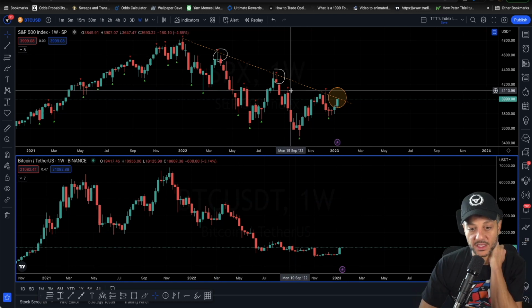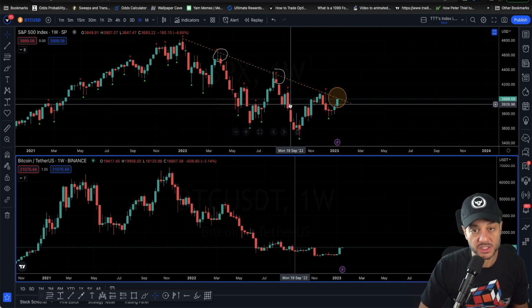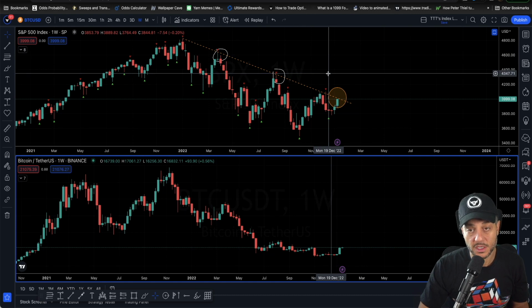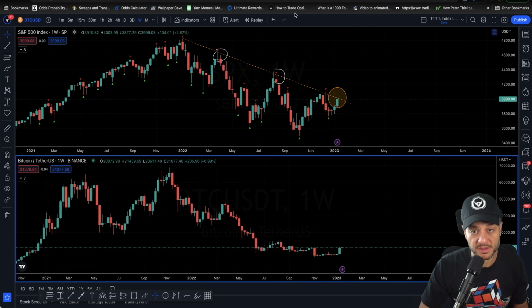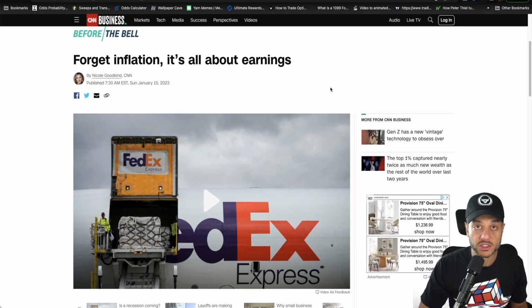Now, with each of these rallies, there was a narrative, whether it was earnings, better than expected inflation, or dovish comments from the Fed chair. In this case, right now, the narrative is, oh, inflation is going down. Let's forget about inflation. Now let's face towards earnings, which for the stock market, we're getting major earnings at the end of January, beginning of February.